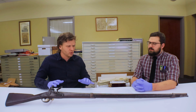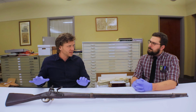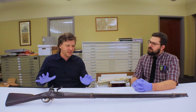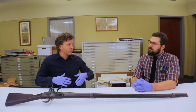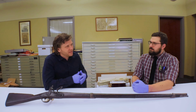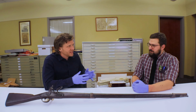So the national armories are only making up to 10,000 muskets a year at their max, right? And so that's not enough to fulfill the hundreds of thousands of muskets that would be needed in the event of a war. So we've covered the Militia Act of 1792, and, well, 1792, 95, as well as the national armories being put in place.